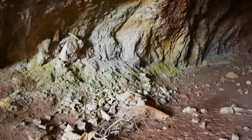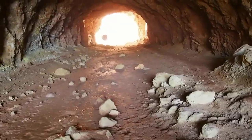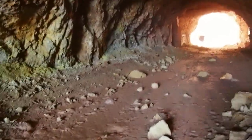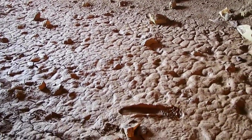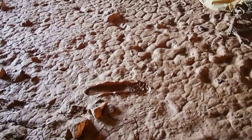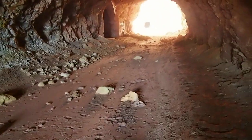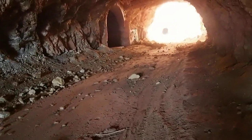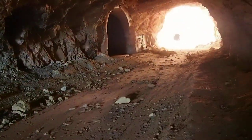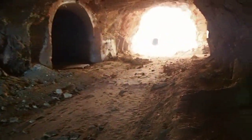You can hear flies in here. Oh, and it's muddy. Oh, it's wet and muddy. That's interesting. Where's my footprint? There we go. I just slid in that. This is all very soft, so be a bit careful, I guess. Just shows you, even the best adventurers like myself can make the odd mistake. It's going to be interesting to see if the audio comes out on this, what the whole thing sounds like.